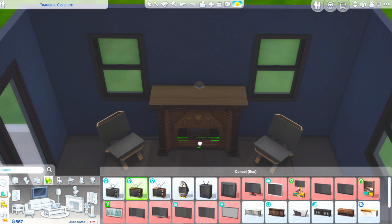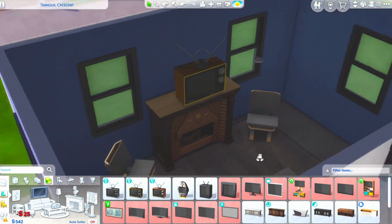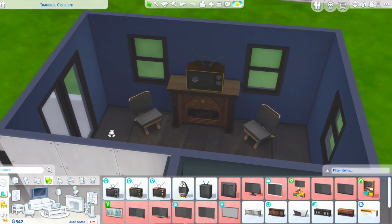I just have to control 9 my way up. And let's see if I size it up. Okay, I kind of like it sized up. Okay, you know, it's not horrible. I really don't love it, but it could be worse.